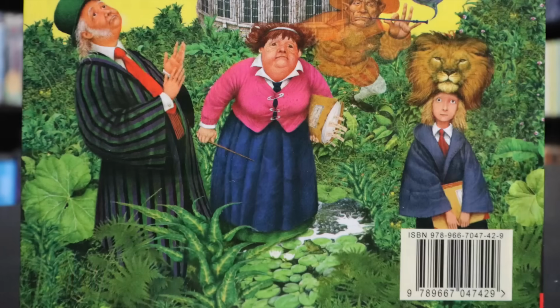So Professor Umbridge, we know, is described as a toad. She looks like a toad. Look at what she's standing in. To represent her toad-like appearance, she is standing on a lily pad, surrounded by lily pads in a pond, and then there's also a frog there. She's holding some educational decrees.